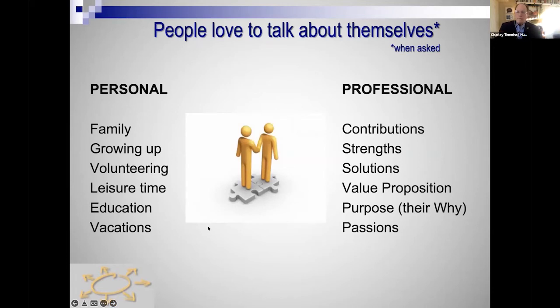When we're talking about people, they love to talk about themselves, but only when asked. So when I say, hey, Bruce, tell me about yourself, people bottle up. They don't want to brag. My mother would come out of her grave and slap me around if she felt I was bragging. It was a cardinal sin in our family. You speak when spoken to. Okay, so I have to ask you a question, and you'll open up.